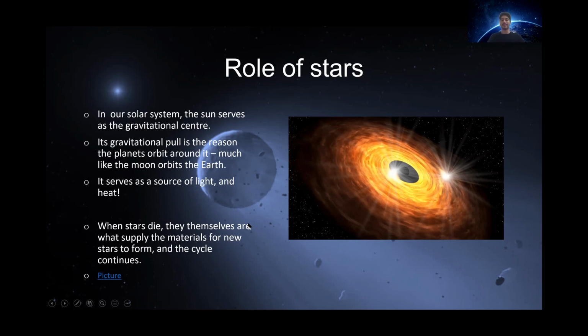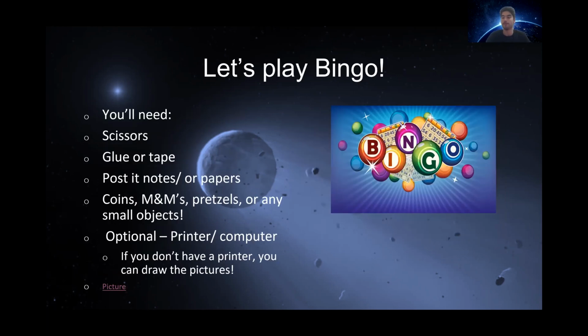Additionally, last thing is when the stars die, they themselves supply materials for new stars. So if we remember in the beginning, we saw that they come from clouds, molecular clouds. So when there's a supernova, it releases all of these molecules, and then from there we can have another star be born. So that's it for all of the information.